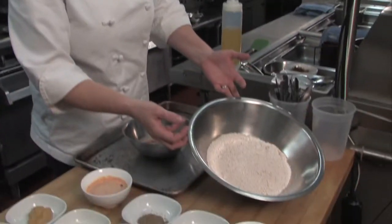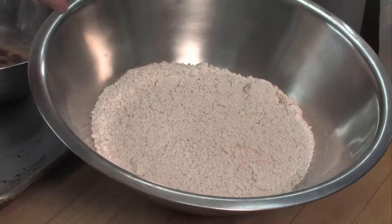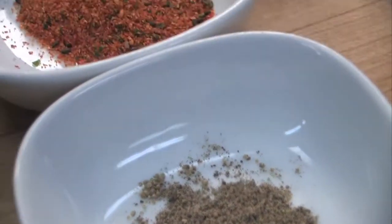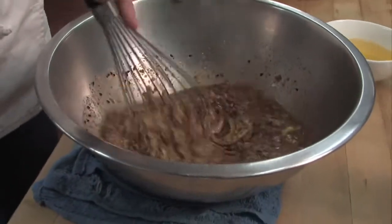So these have been marinating. And then we've got our seasoned flour. Again, you could just do straight flour, it would be fine. We add another little layer of salt and pepper, and then some more of that barbecue spice. That's a good secret for anything you're making.